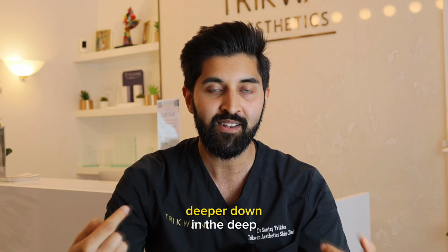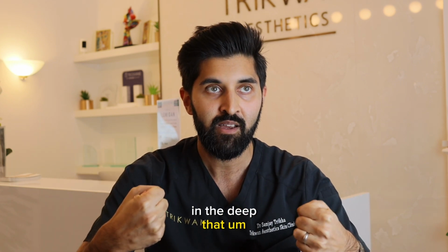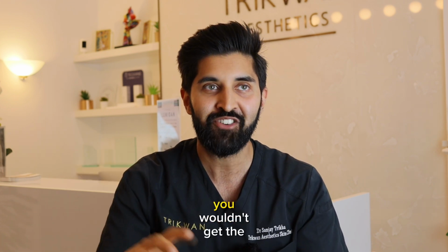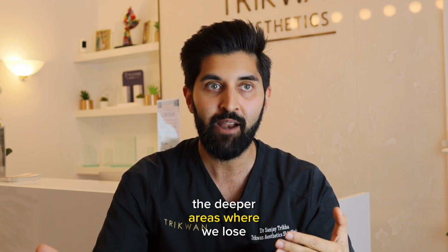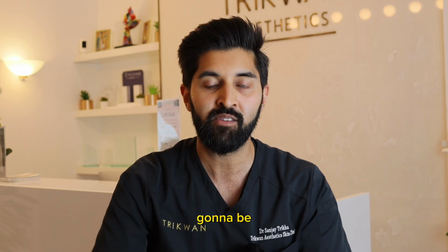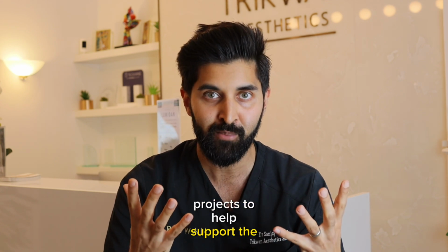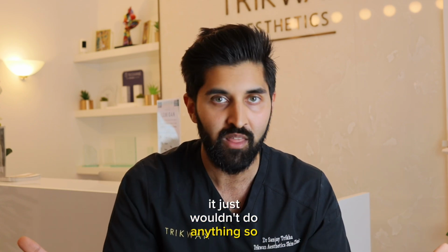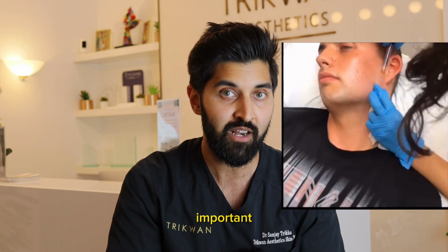If you were to use something in the deep fat, which is very static, that was made to be in the superficial fat, it would barely make a difference, because you wouldn't get the projection that you're trying to create when you're targeting the deeper areas. The deeper areas are where we lose bone volume and we lose deep fat. So we need something that's going to be more structurally strong and robust, because it needs to project to help support the area a bit more. If you were to use something too thin in those areas, it just wouldn't do anything. So injecting the right thing in the right anatomical space is really important.